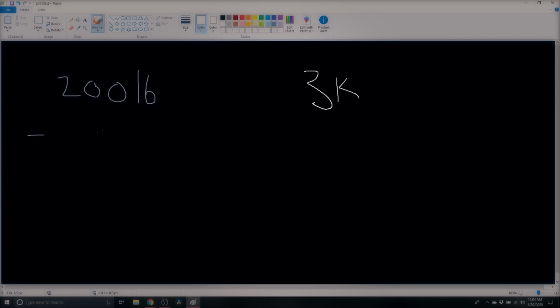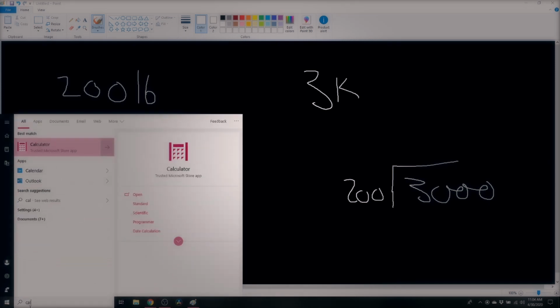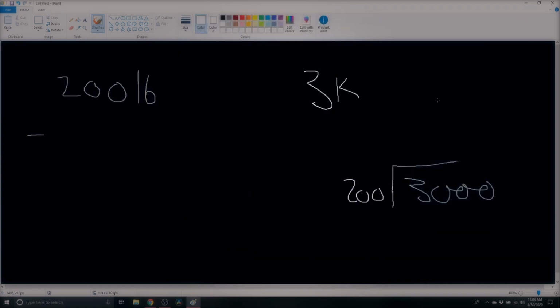Before I go into how much they lose, let's figure out how many calories they maintain on per pound. So we're going to take 3,000 divided by 200. I'm not going to do long division here, I'm going to go the way of the calculator. So they maintain on about 15 calories per pound. I should have known that from just looking at the numbers. I'm sorry, I'm kind of an idiot, but 15 is how many calories they maintain on per pound.